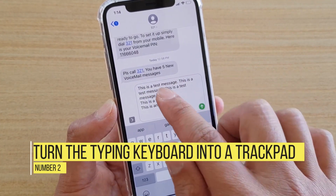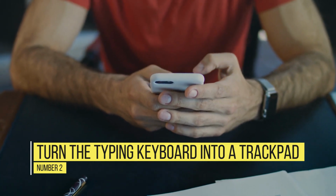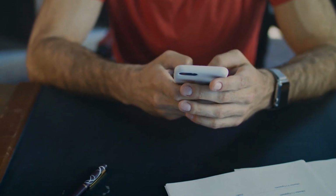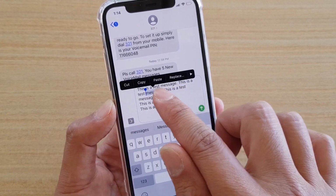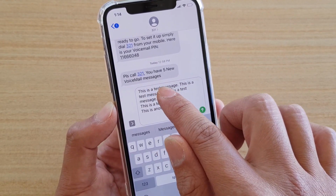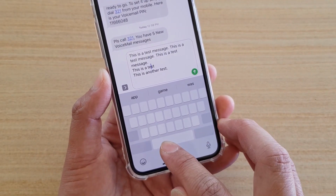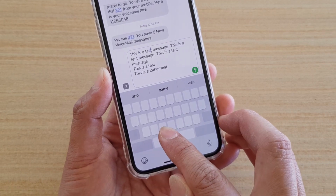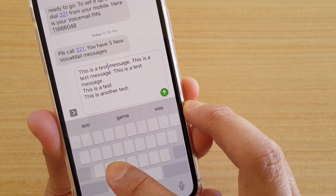2. Turn the typing keyboard into a trackpad. We've all been here. You're typing, you make a little typo, and you need to get the cursor back to an exact spot, and it just takes ages. Well, say goodbye to fiddly typo placement. All you have to do to turn your keyboard into a trackpad is hold down on the spacebar with your thumb. The letters will gray out, and now you can easily move the cursor to exact spots just by swiping your thumb.